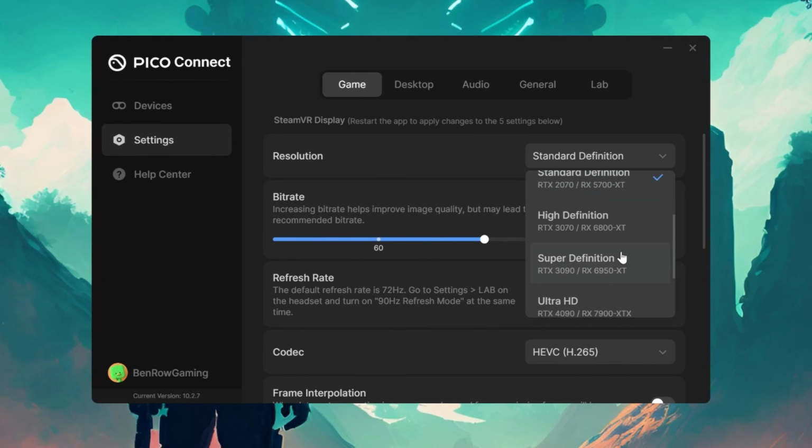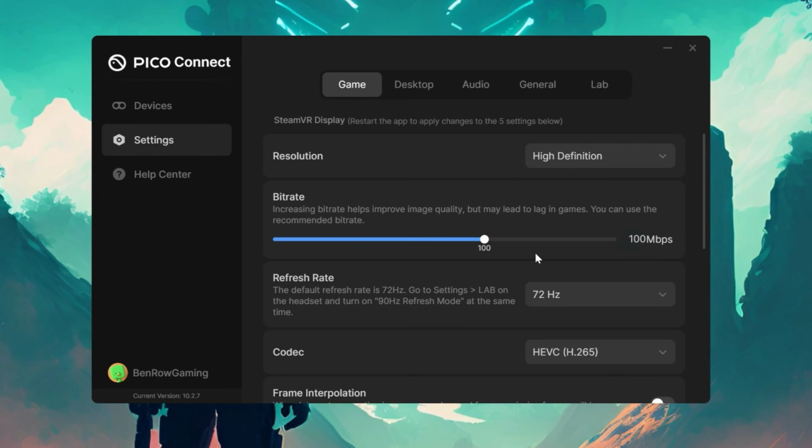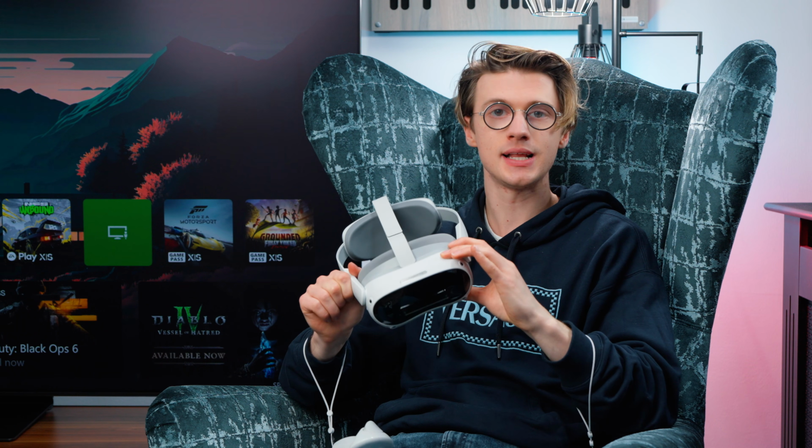I've been using this on titles such as Assetto Corsa Competizione, which is a racing game, and my overall experience has been great. I've been able to play that racing game at very good graphics. My PC's got an RTX 3080 Ti in it, so it isn't even like the latest and greatest GPU. Also, inside of the Pico Connect app, you can customize the render resolution of the display, the refresh rate of the display, and a few other things to just tweak and tailor it to push the device further or strip it back if your PC obviously can't handle that. And then you unlock a huge plethora of different games.